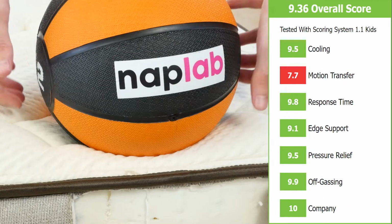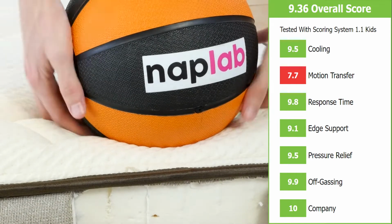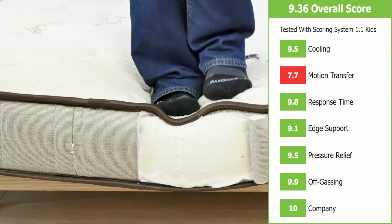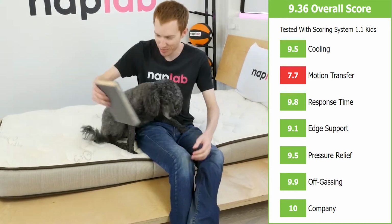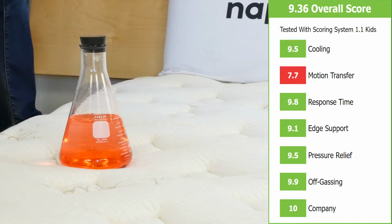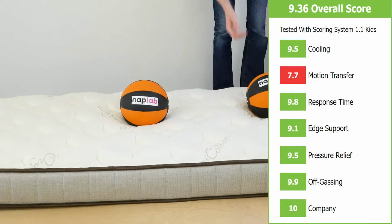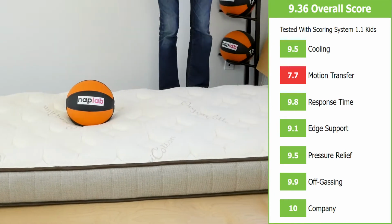Response time, off-gassing, and Nest Bedding as a company all received very high scores between 9.8 and a perfect 10. Cooling and pressure relief weren't too far behind with scores of 9.5. Edge support was another little dip for the score at a 9.1. The biggest strike against the Lark was motion transfer, which scored almost 3 times the levels we usually see. If your child is a lighter sleeper or easily disturbed by motion, their own or otherwise, the Lark may not be the best choice for you.